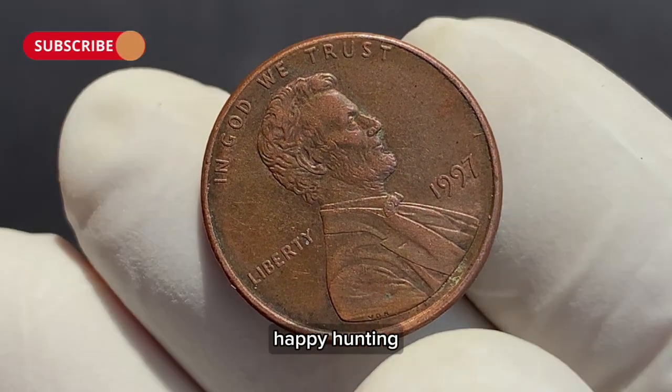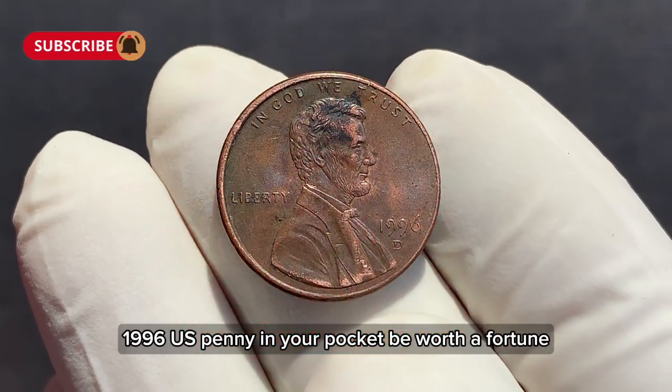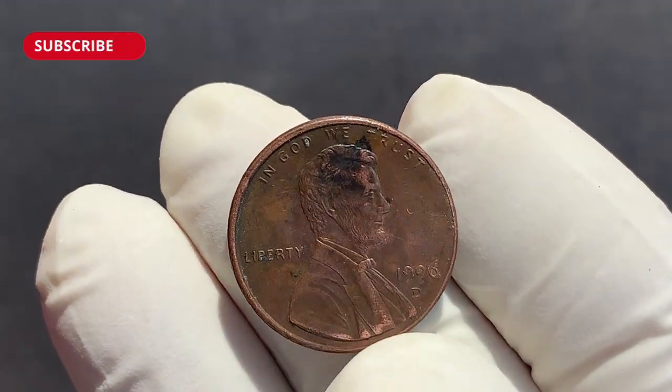Happy hunting! Could the humble 1996 US penny in your pocket be worth a fortune?